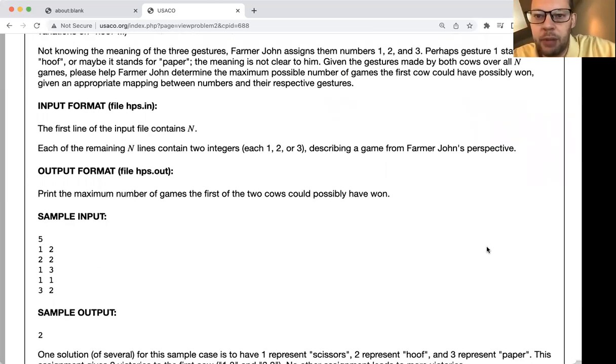All right. Input format comes from a file called hps.in. You'll have to make a file reader. The first line of the file contains N. That's how many games they played. Each of the remaining N lines contain 2 integers, 1, 2, or 3, describing a game from Farmer John's perspective. So gesture 1 versus gesture 2. So that means the first cow made gesture 1, the second cow made gesture 2.